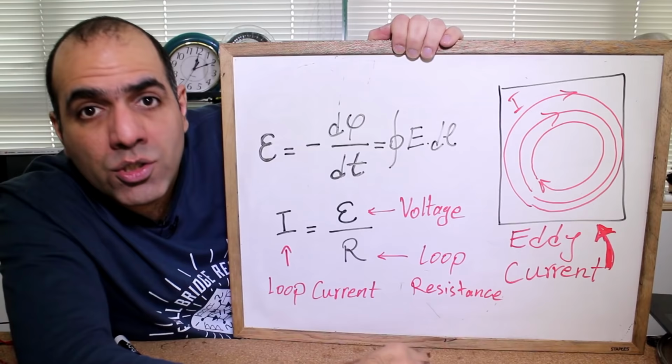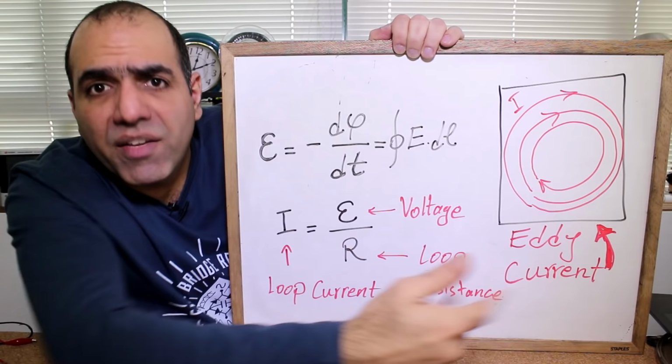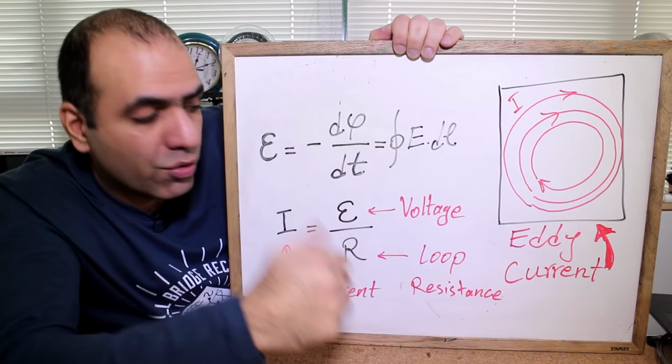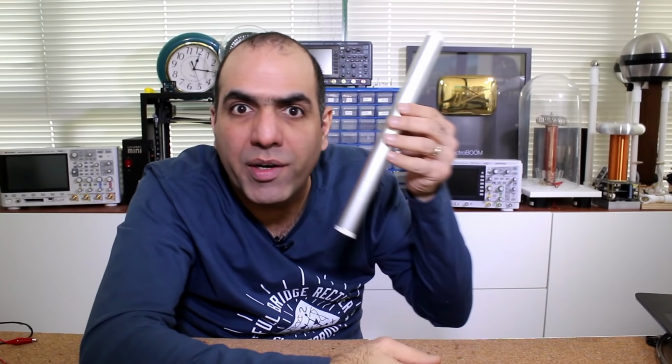So when I move a magnet over a metal plate and change the magnetic flux through it, I create current through any given loop, which is equal to the voltage divided by resistance of the metal plate in that loop. This is eddy current. The lower the resistance, the higher the current. It's all good and dandy, but why do I expect my magnet to slow down when it passes over a metal plate? It's due to something called the Lenz law.